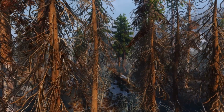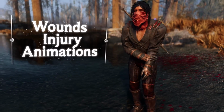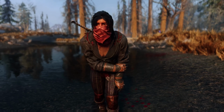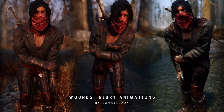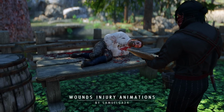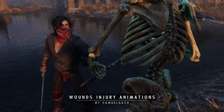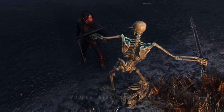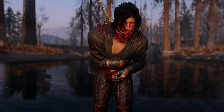And next, another mod from Samuel G824, Wounds Injury Animations. Again, through the dynamic animation replacer, he ups the immersive levels even further. This mod is an add-on for the mod Wounds by IronDusk33 that adds a list of numerous injuries you can sustain from combat, and so the mod does the incredible thing of adding unique and different animations depending on the injury or combination of injuries you're dealing with.